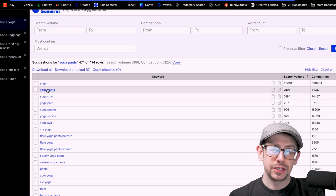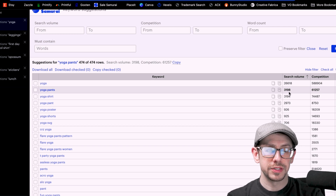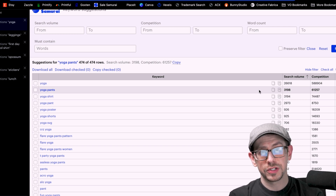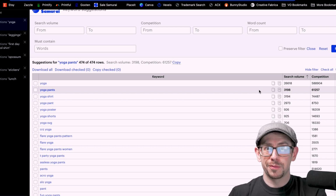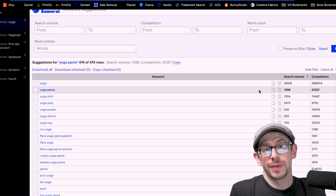So if you just put in yoga pants, you're going to come across almost 3,200 monthly searches with 61,000 competition there. So you just have to keep in mind that when you're doing your keyword research for your niches or your niche research, you need to look for both leggings and yoga pants as part of the phrase, because you may not find super high volume for one, but then you might find high volume for the other. And if you don't check both, you might miss an opportunity.